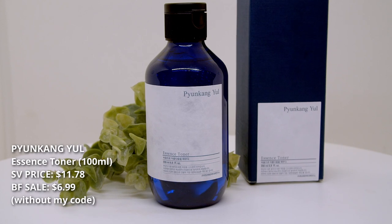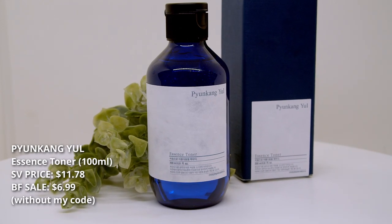This is fantastic. Now, the next toner is a little bit for those who have drier skin and who are a little bit more on the dehydrated side. So this is by Pyung Kang Yul, and this is their Essence Toner. So this product was such a surprise. I have tried out a couple of products by Pyung Kang Yul already, but this is definitely my favorite one. If you have dehydrated skin, lackluster skin, dull skin, your skin needs that extra hydration, this is just outstandingly good for that.